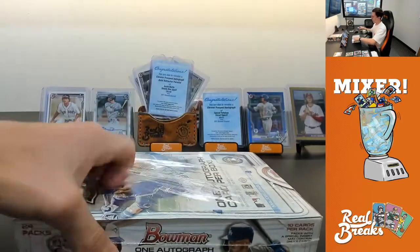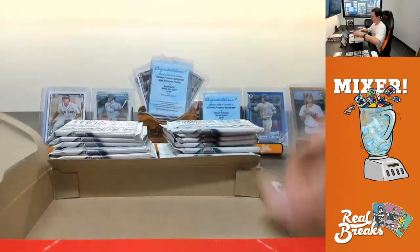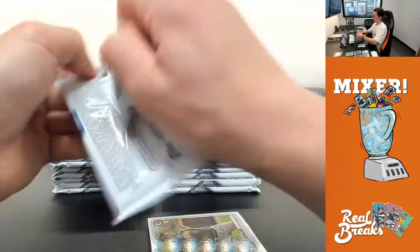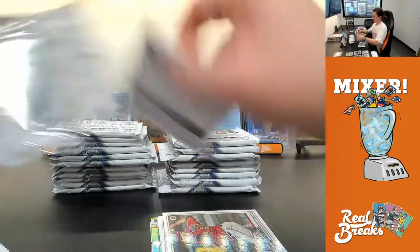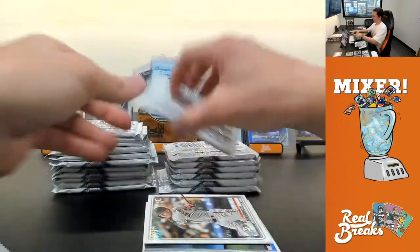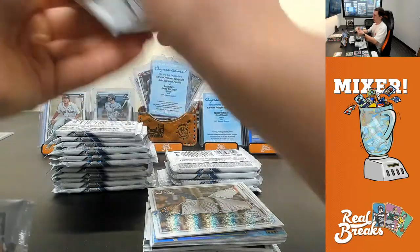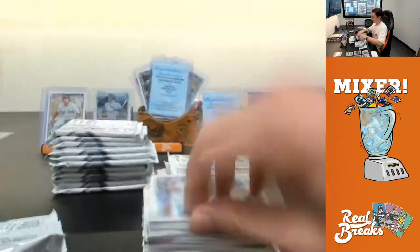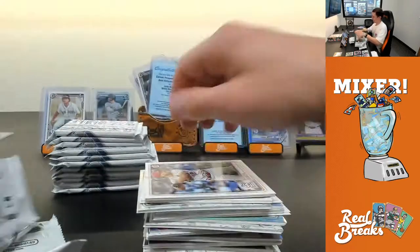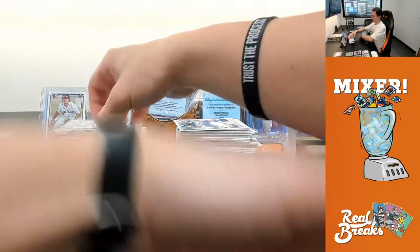Get into 2020 Bowman Hobby. One auto per box, as is the case with all of these hobby boxes. One thing that Ryan and I were kicking around, just in terms of case breaks, 2019, 2020, and 2021 Bowman Hobby, three case random teams. You get the same team for all three cases. What are your guys' thoughts on that break?